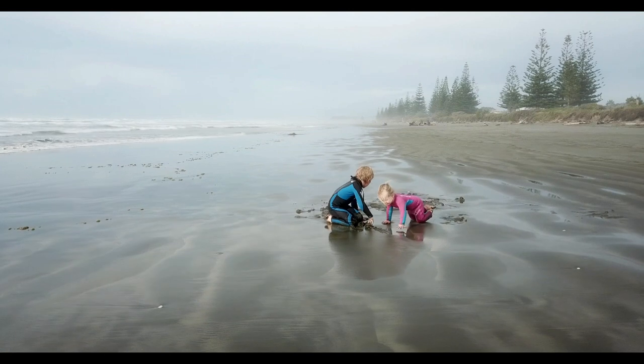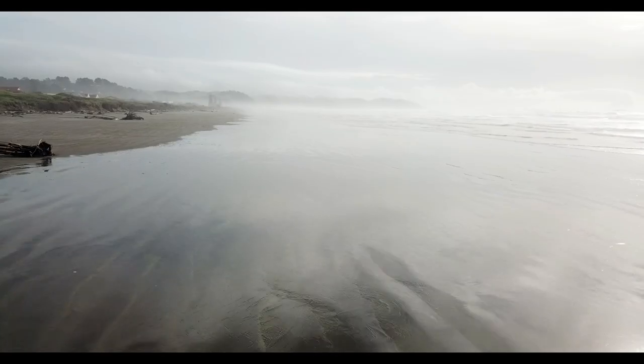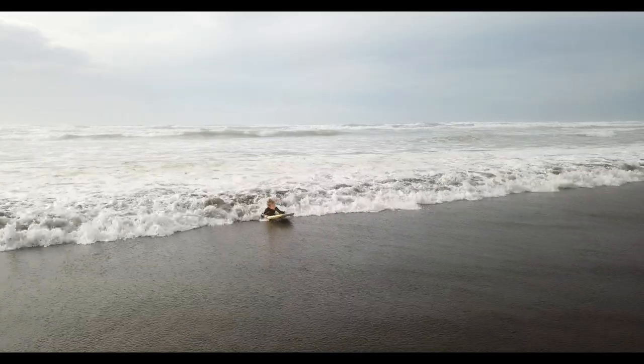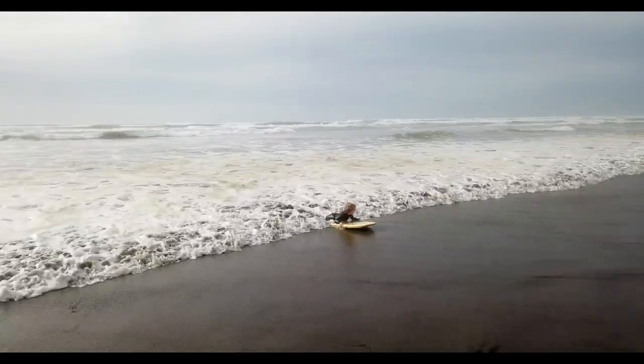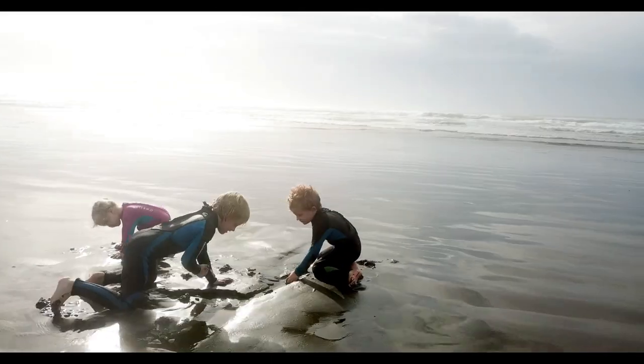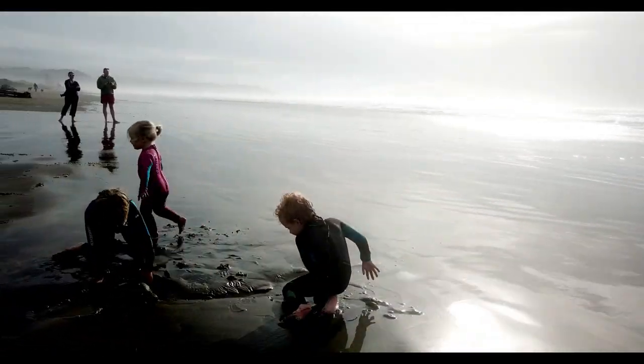We loved the solitude, the quietness, all the animals alongside the road. We really cherish these times we get to spend together. We made memories and grew together as a family. A great adventure, and we look forward to what's to come next.